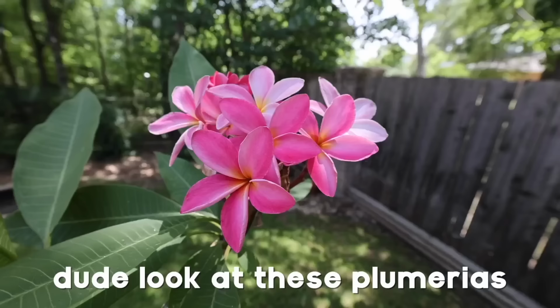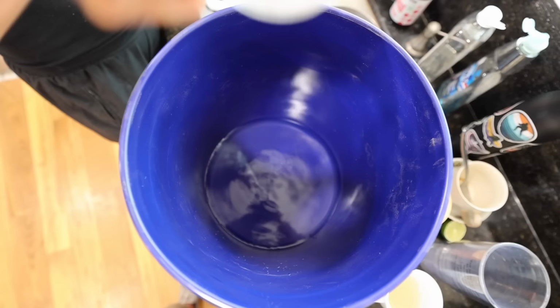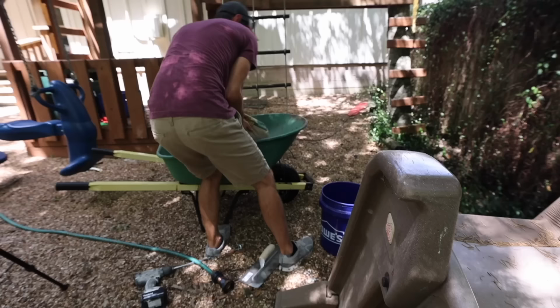Dude, look at these plumerias. They're so pretty. They're beautiful. This should take about a year.